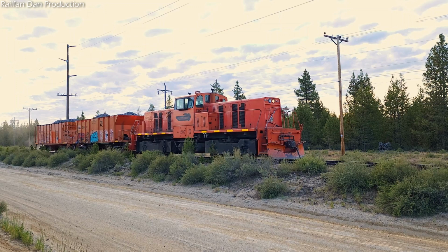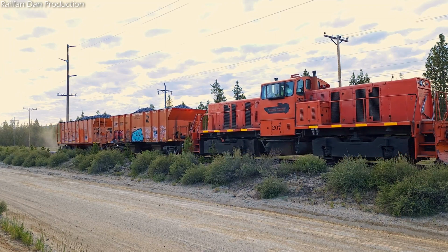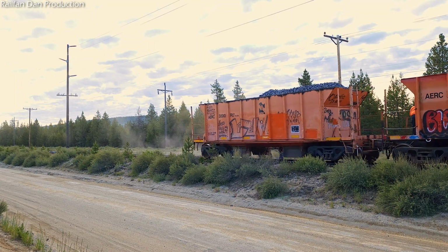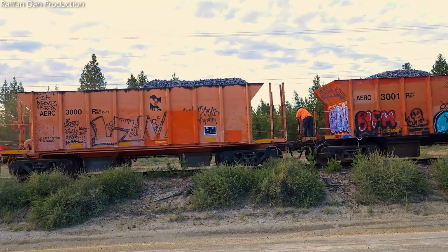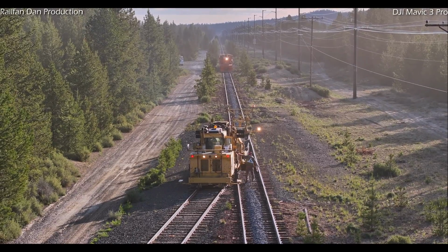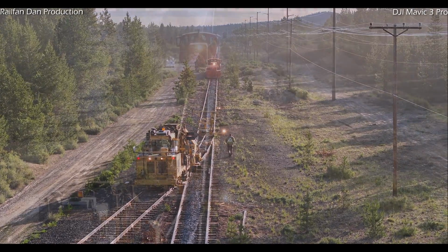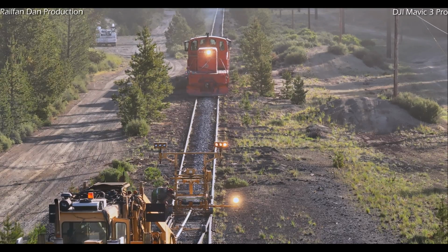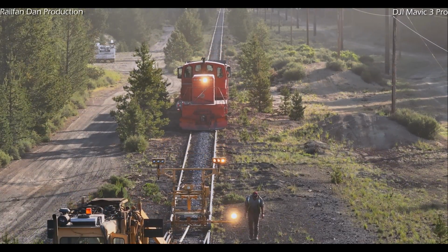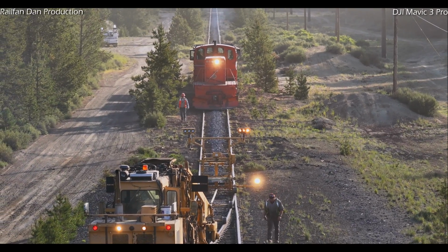Here's a shot from the ground with some audio. Sean is another good friend of mine who is running the tamper here. He spends time working on sections of the track when the train is in other locations. Here, he is pulling onto this siding to let them pass. Luke steps off the locomotive to throw the switch once Sean is clear.